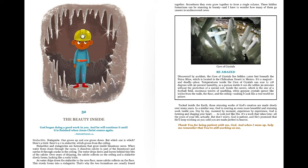As water drips down the stalactite to the cave floor, more calcite collects on the floor. This slowly forms into a stalagmite. That's why the two formations are usually found together. Sometimes they even grow together to form a single column. These hidden formations can be stunning in beauty, and I have to wonder how many of them go unseen in undiscovered caves. Tucked inside the earth, these stunning works of God's creation are made slowly over many years.